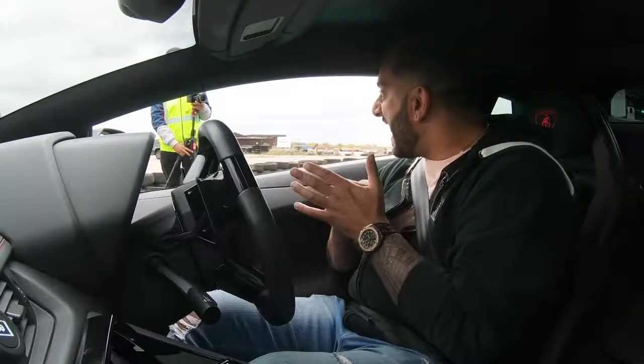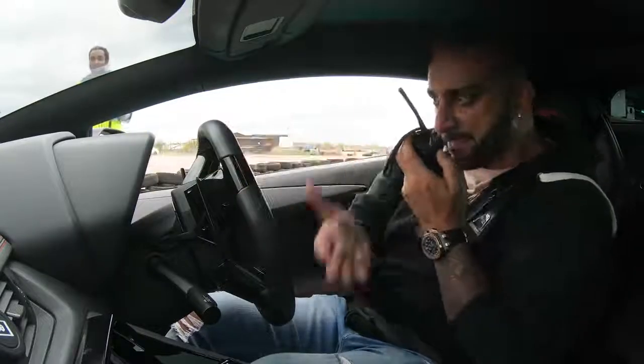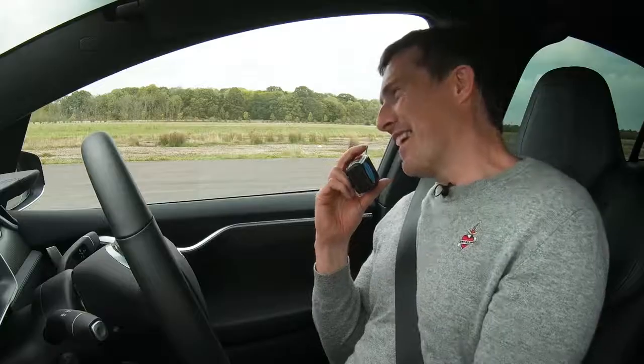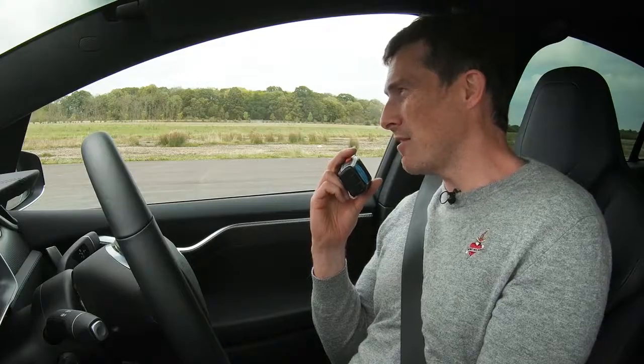50 miles an hour, yeah, and 30. What do you mean what happened? You accelerated, the electric power kicked in, I hit my revs, and then bye-bye. I definitely beat you there though, right? I was ahead of you till about 110 miles an hour on the road, right? You can't go faster than that. So let's call it a draw.